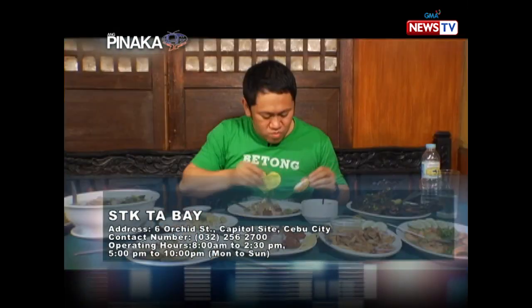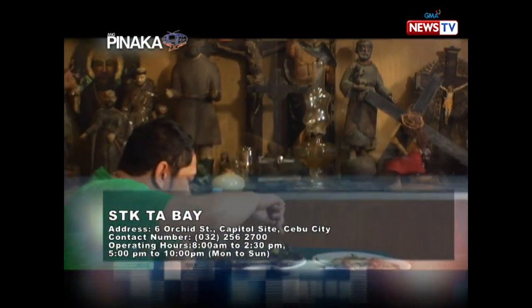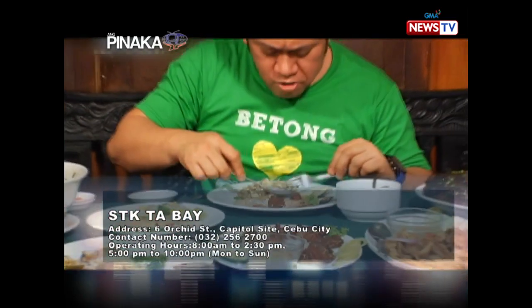If you want to experience the ultimate in Cebu dining, kaun na tao at STK Tabay, located at No. 6 Orchid Street, Capital Site, Cebu City. Amazing!